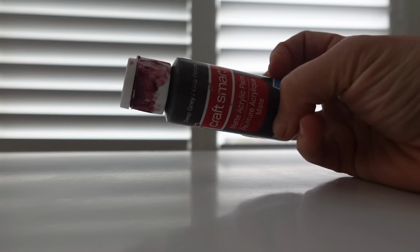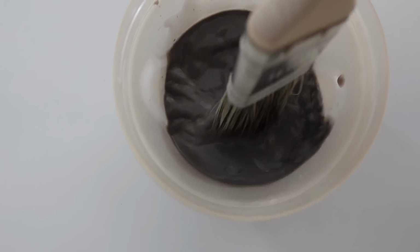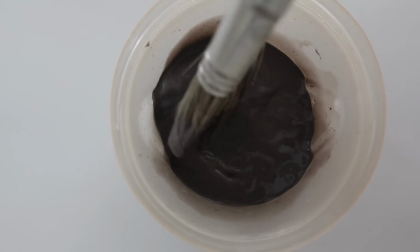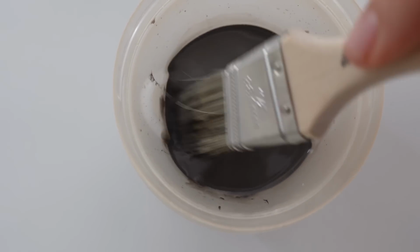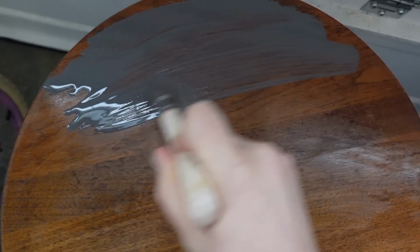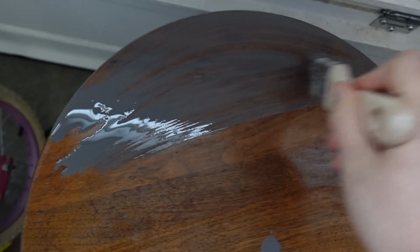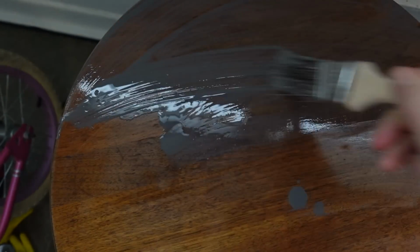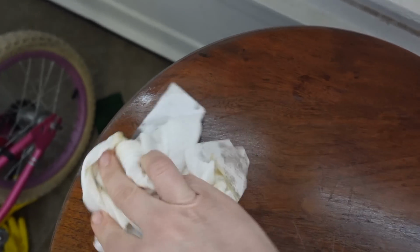Then for the tabletop, I went in with just some simple Dollar Tree acrylic paint. I wanted to use a gray to create a wash, so I did 3 parts water to 1 part paint just to go over the top of the table to tone down the orange. This is a really good hack if you ever want to get rid of orange wood or just tone it down a little bit, because I do like the warmth of it, but I don't want it so orange.